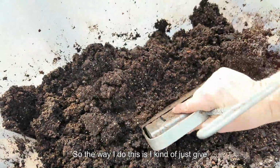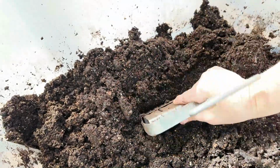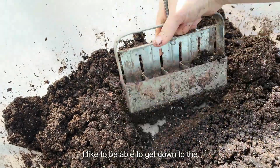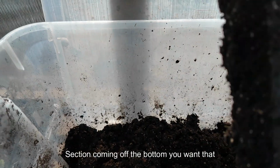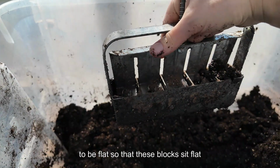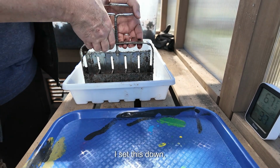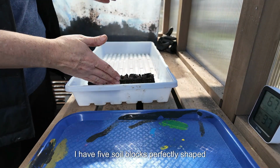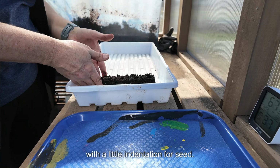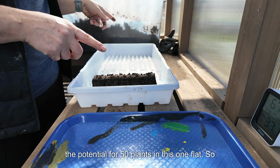All right, so the way I do this is I just give it a little mash and spin. I like to be able to get down to the bottom. It helps me even it out. Basically, you don't want a big lumpy section coming off of the bottom. You want that to be flat so that these blocks sit flat. Once you get those packed in, I set this down. I have 5 soil blocks, perfectly shaped with a little indentation for seed. We're going to do that 10 times and have the potential for 50 plants in this one flat.